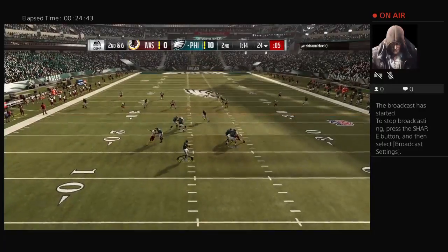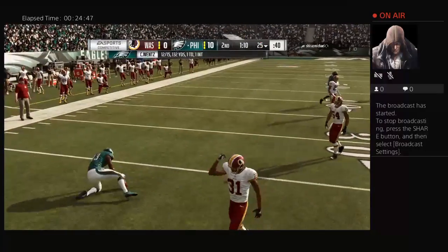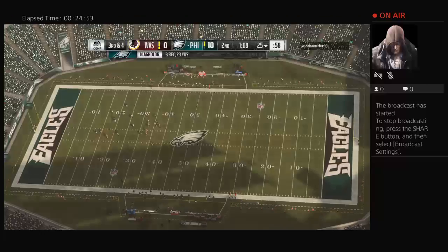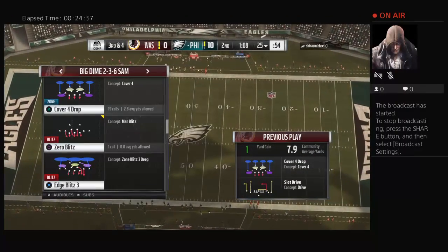From the gun, it's Wentz. It's complete left side to Aguilar. And down he'll go at the 25. The Eagles going to take the first of their timeouts as they'll talk it over here before what will be an important 3rd down.